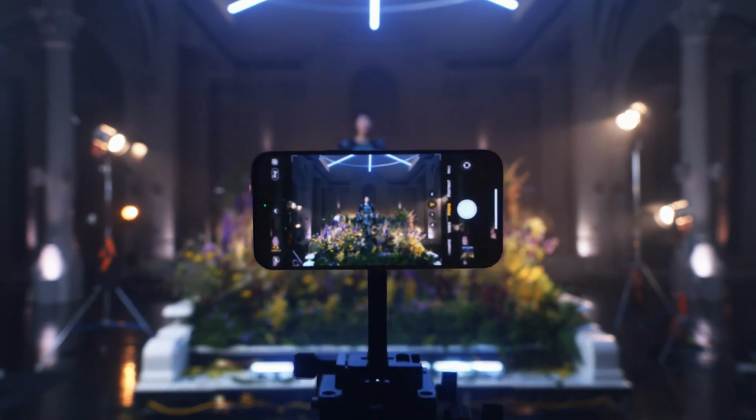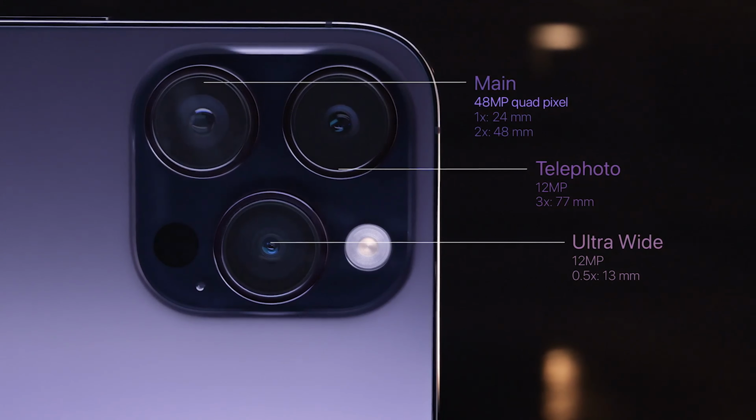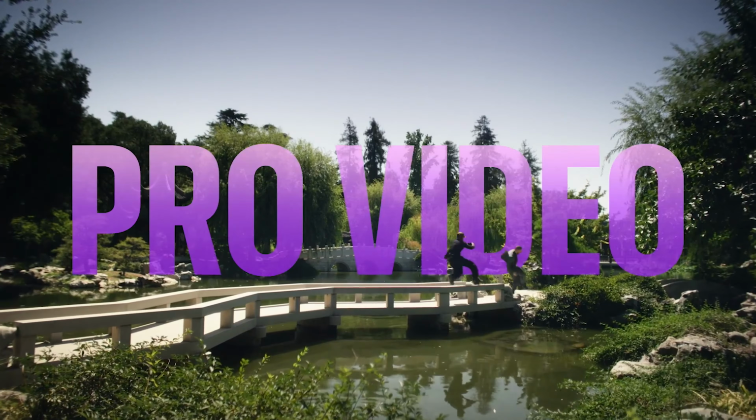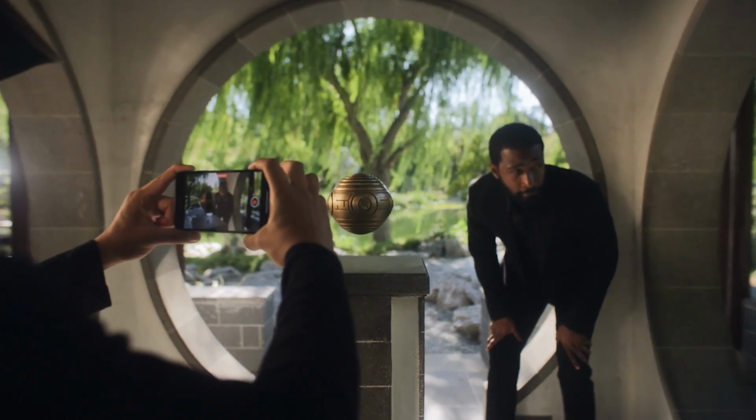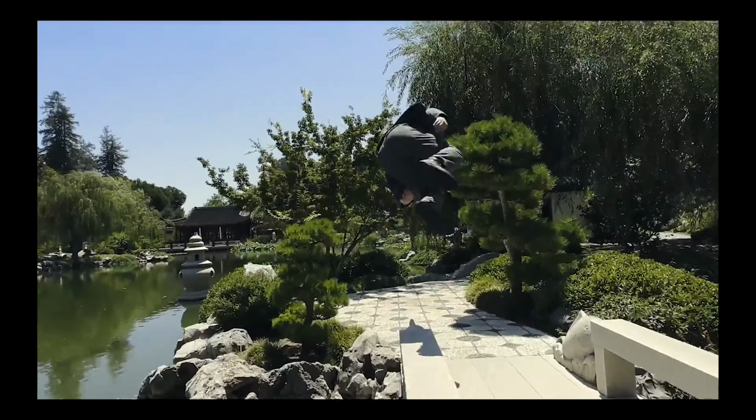You get a 48 megapixel main camera, a macro mode, night mode portraits, ProRAW for those keen photographers, and for video features we have 4K cinematic mode to get that nice cinematic background blur, action mode, and you have 4K ProRes up to 30 frames per second. Oh, and you can also zoom in optically up to 3 times now rather than the 2 times we had before. Now those are some pretty decent upgrades over the previous versions.